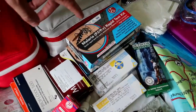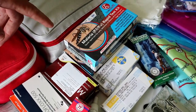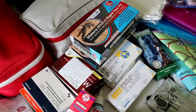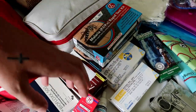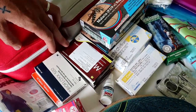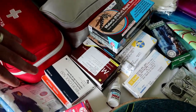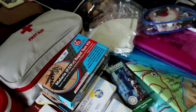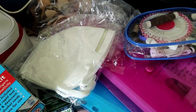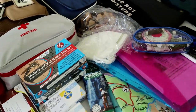Then we did go see a travel doctor about getting a rapid malaria test, just in case we show any symptoms, then we're able to test ourselves and know whether we've got malaria. We do have malaria tablets, a malaria treatment, and then some broad spectrum antibiotics. We've got a couple of masks that we've packed as well, just in case they might come in handy, especially for the bus trips and the other public transport.